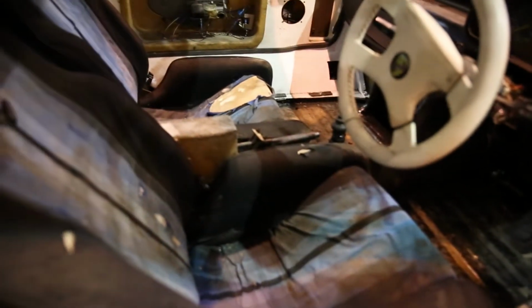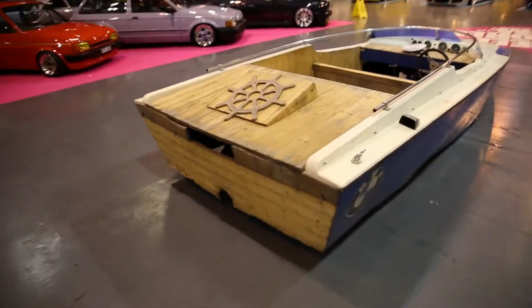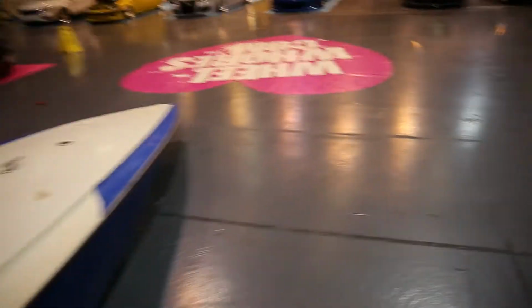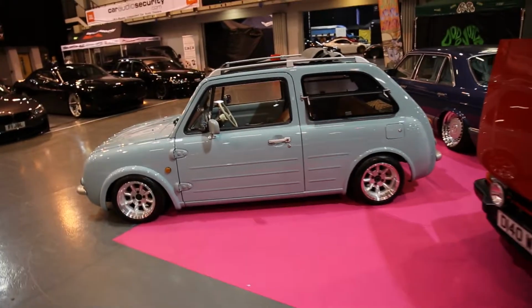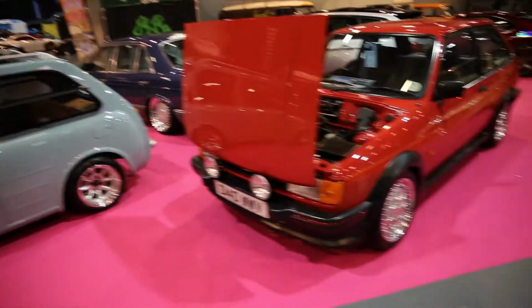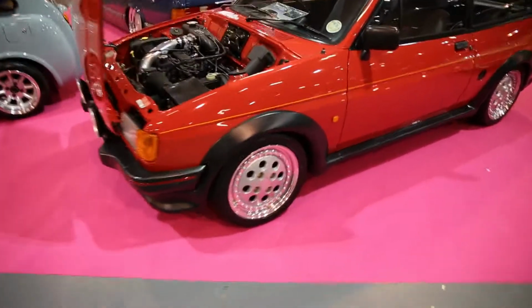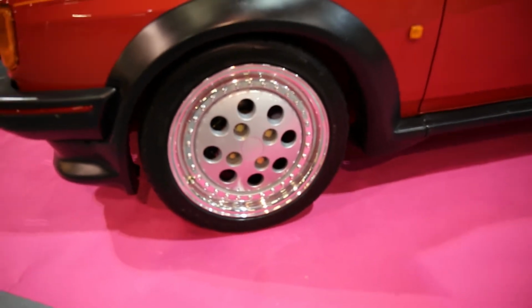It does not have the nicest interior. Oh, gross. There's a boat, obviously, because why not? That'd be a VW floor plan underneath there somewhere, I should imagine. What else we got? A little Nissan Pao. Pao! Great stuff. Really cleanly turned out Fiesta, but look at these wheels. A little bit of split rim action. Good times.